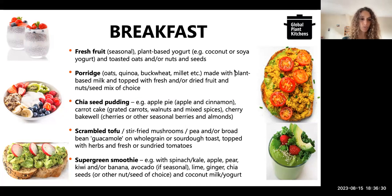So the fruit is our veg and fruit section. The yogurt can be a good source of protein. And then adding some toasted nuts or toasted oats for a bit of that carbohydrate from the oats, and then the nuts and seeds providing some healthy fats. So just trying to think again about roughly fitting things into that Eat Well guide.